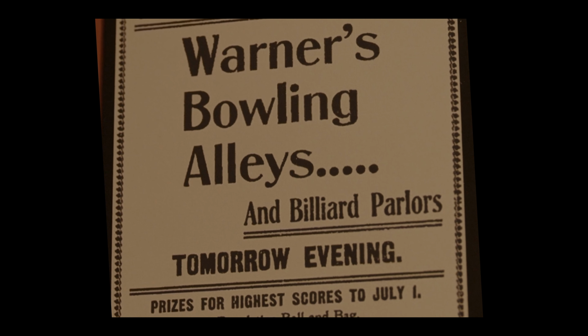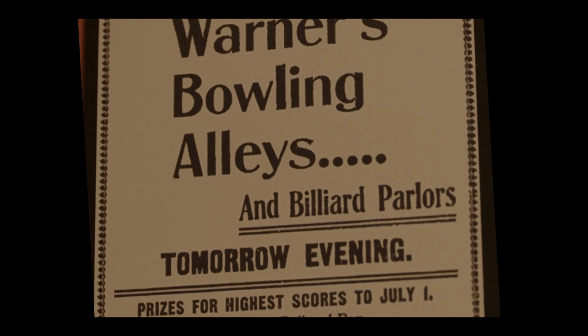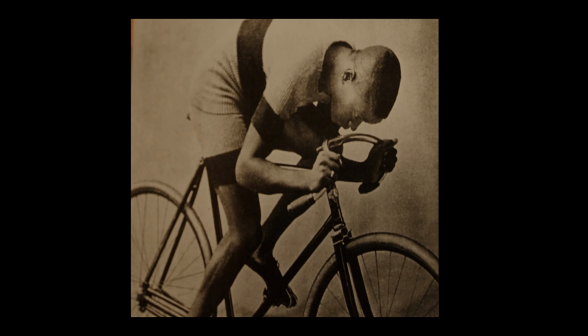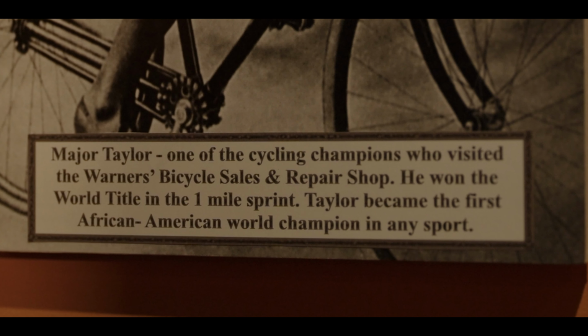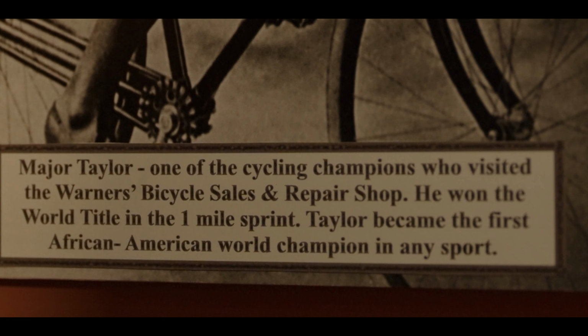They have a bowling alley that they operate, a butcher shop, a grocery store. They even at one time started to repair bicycles and got into actually making bicycles. Major Taylor purchased one of the Warner bicycles and used them in his international competition. What is significant about Major Taylor is he is the first African American to win a world championship in any sport. And we just love that there is this connection.